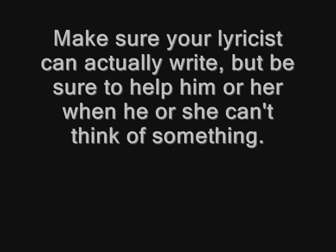Fourth tip. Also, make sure your lyricist can actually write, but don't be afraid to let everyone in the band help him or her write if need be. Writer's block does happen. Next tip. Don't rush the song. Don't rush the songwriters to do this fast, because the process will only go slower and the song will come out really bad.